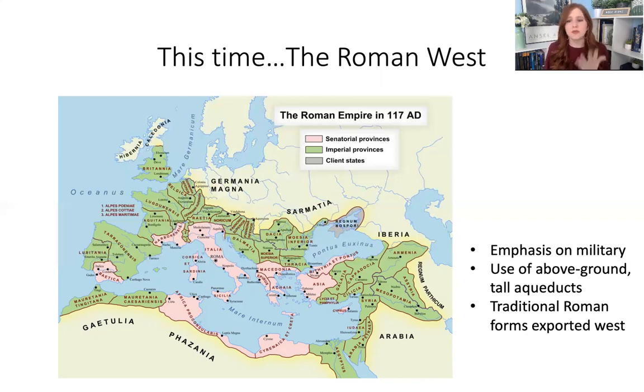And then the other one, similar to in the East, we see traditional Roman forms exported to the West, and sometimes, like we saw in the East, we see variations on these forms to make them distinctly Western, but in the West, we'll see a little bit more of traditional forms. So not as much variation as in the East. The West is going to keep it a little bit more traditional, a little bit more similar to what's going on in Rome. So just some things to look out for.